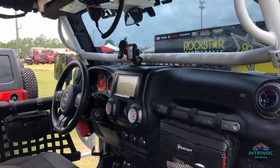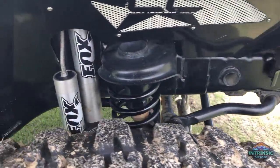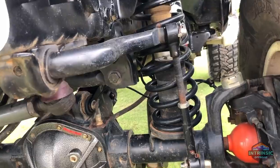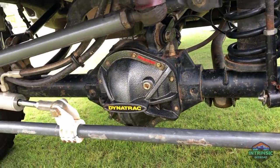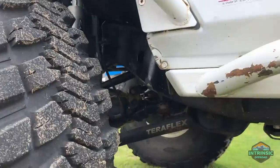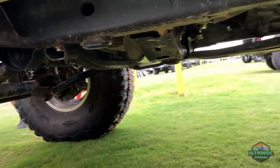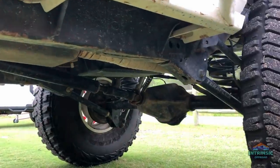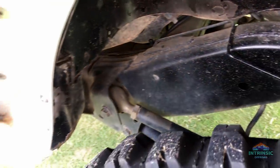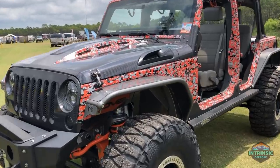Rock hard cage. Got the Terraflex mid-arms. I really like this Jeep. I saw this out in public the other day.